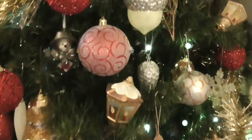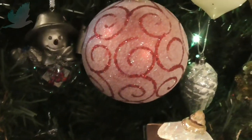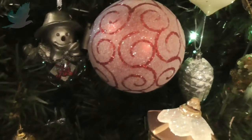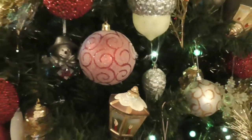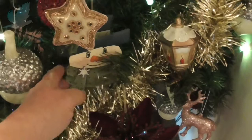But lots of different types of decorations. There's another snowman, and you shake him up, there's glitter underneath him. He's got a globe as a body, but that's quite heavy and I don't want him broken, so I'll leave him on there. And this was gifted to me by a viewer.